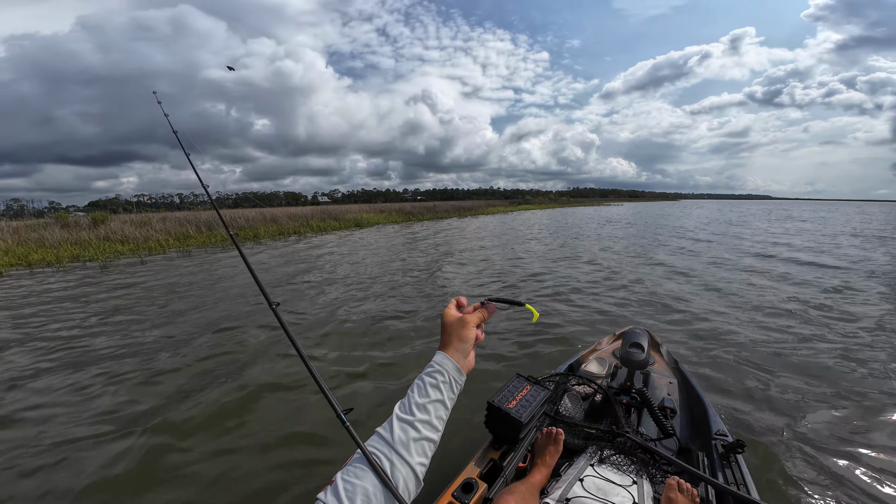There we go. Oh yeah, there we go. Oh, my goodness. Oh, no. Golly. Y'all, that was a big, big flounder right there. I seen the brown. I don't know if y'all could tell what happened.